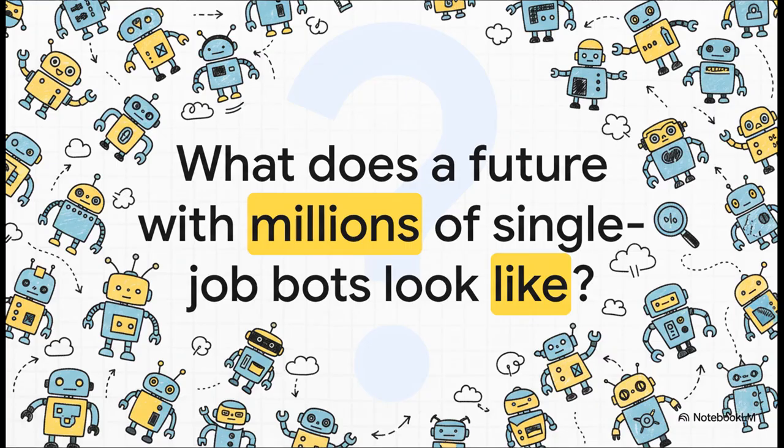And that leaves us with one last big idea to chew on. Today, we focused on building just one of these perfect single-job bots. But just for a second, imagine scaling this idea up. What does a future look like that's filled with millions of these tiny, specialized, hyper-efficient bots, where each one is perfectly designed to do just one thing? That's something to think about.